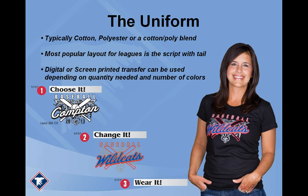In this case, the example you're seeing here is a T-shirt with just a screen-printed design on it, one of our standard designs out of our idea book. And of course, the idea here, guys, what we do here at Transfer Express is we pre-make all of these baseball designs, not just baseball, but everything else too. We pre-make all these designs for you. We put them together so then you can choose the design, change the text, and change it as you like to suit your needs, and choose it, change it, wear it. That's what we say here. So notice how the design started as Compton Baseball 2013, changed the Compton to Wildcats, got rid of the 2013 in the example there, left baseball the same, made it 3 colors, blue, red, and silver, and bam, there you have it.